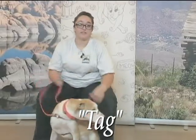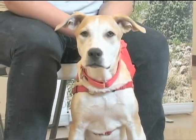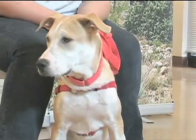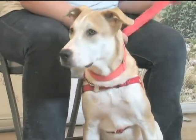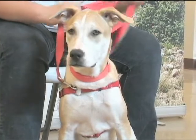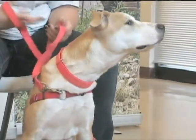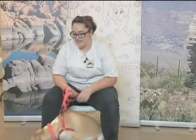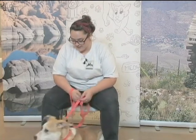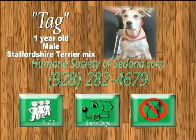This is Tag. He's a little under a year old. He's a Staffordshire Terrier mix. He's probably 40 or 50 pounds. He's a medium-large breed. He gets along with other dogs, so he'd be okay in a dog-friendly home. You guys can bring your dogs down and we can have a meet and greet and see how it goes. He's very active. He loves to play and hike, and he loves long car rides. And again, this is Tag.